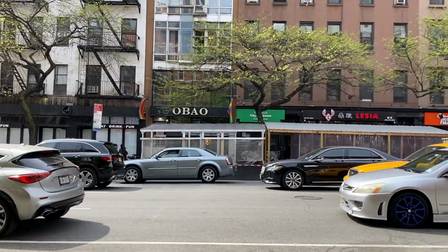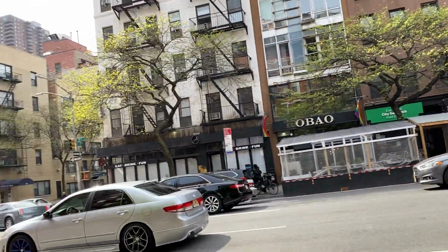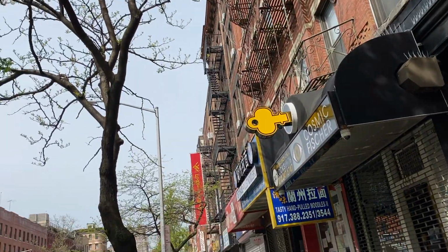In Hell's Kitchen, 9th Avenue is another wonderful foodie mecca where you will find every type of food that you can imagine. And locals love to come to 9th Avenue because all of the restaurants here compete with one another to have the best lunch deals, especially at the Thai restaurants.